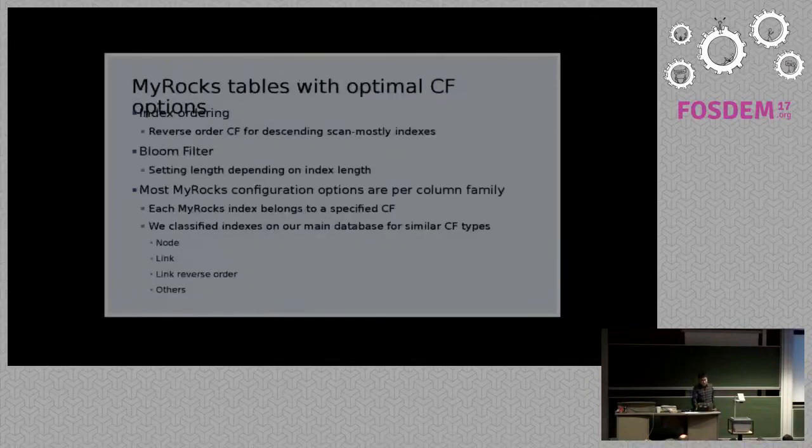So just stopping one thread, then dump, then load to MyRocks. The second point is MyRocks tables with optimal column family options. RocksDB, as Mark said, has lots of parameters. This means MyRocks has lots of parameters, and most parameters are dependent on the column family. MyRocks has two important features concerning column family options.